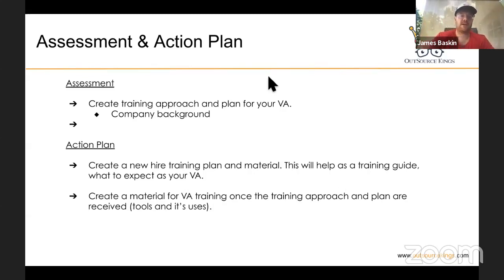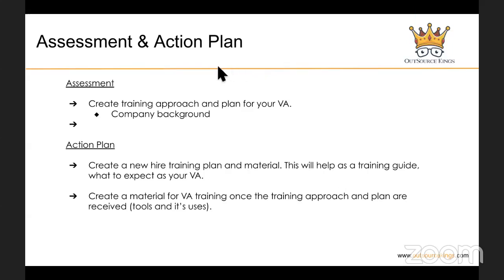So the action plan, you're going to create a new hire training plan and material. This will help as a training guide of what to expect as your virtual assistant, what they can expect working for you. You want to create material for the VA training once the training approach and plan are received, and the tools that they're going to use. So I want to focus less on this and more on what was discussed earlier.